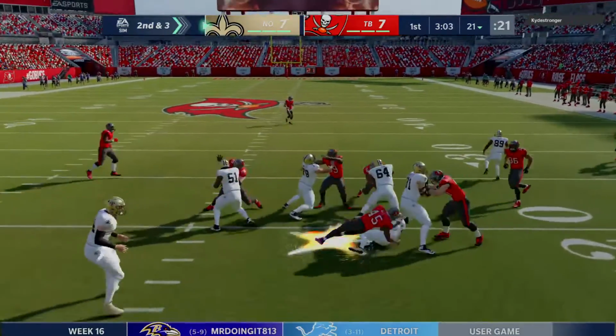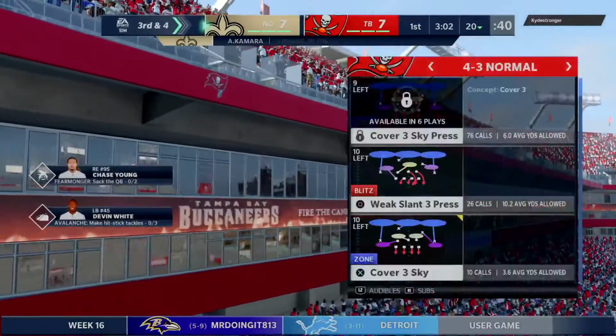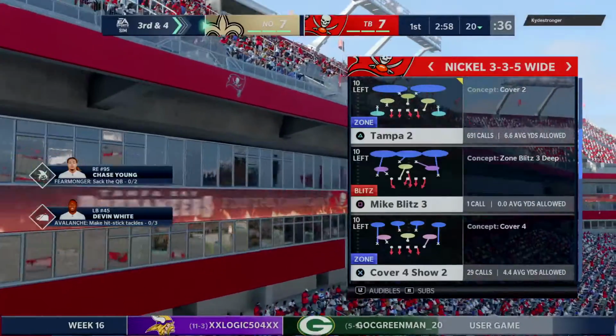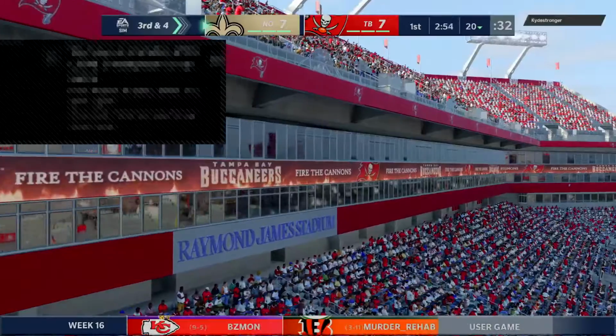They'll run out of the gun with Kamara. And he is met in his tracks behind the line of scrimmage. It'll be a loss of a yard, and that's going to lead to a 3rd and 4 coming up. And it's 3rd down.